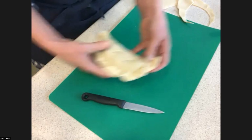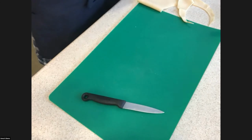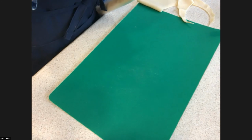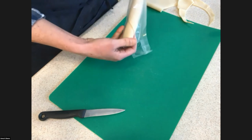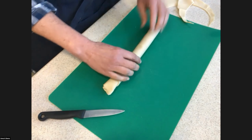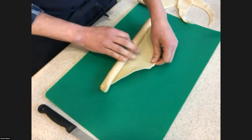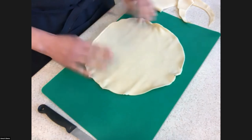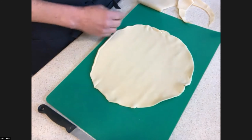One thing I did not mention as I was talking about fillings is that you don't really want to use uncooked vegetables. Those could be really good in something else like savory pancakes or a stir fry, but vegetables that haven't been cooked yet have a lot of water in them, and that will kind of come out as they're baking, and it will end up making your dough soggy, which you do not want. So use something that's already cooked when you make your filling.